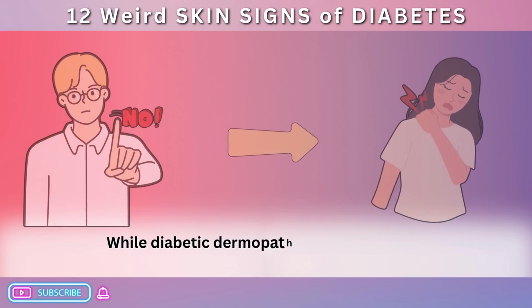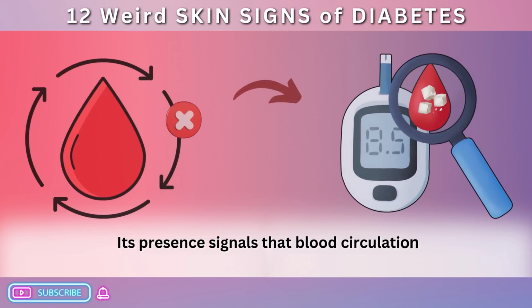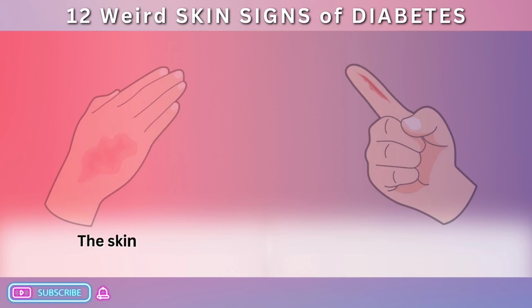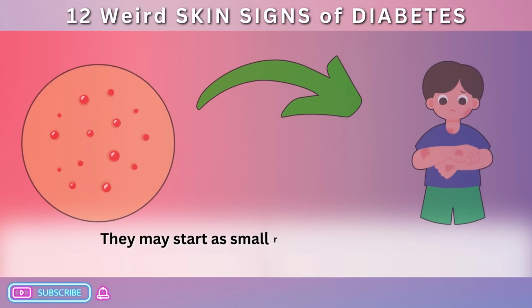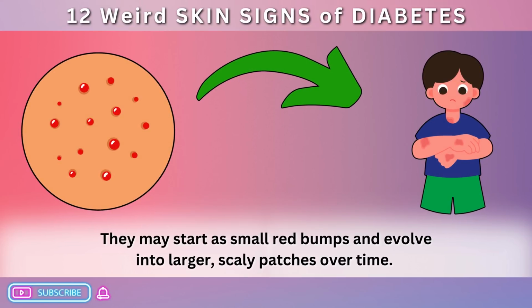While diabetic dermopathy is often harmless and doesn't typically cause pain, its presence signals that blood circulation may be impaired due to diabetes. The skin becomes less able to repair itself, and small unnoticed injuries can lead to these visible patches. They may start as small red bumps and evolve into larger scaly patches over time.